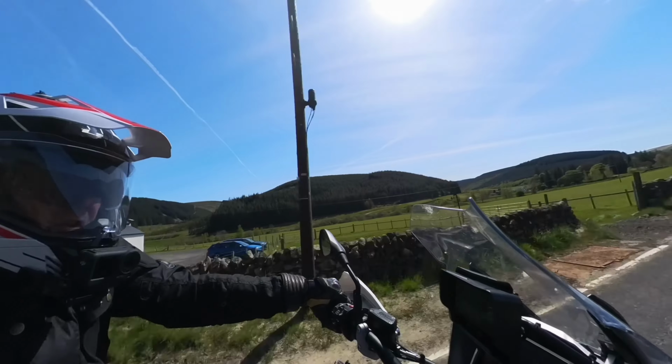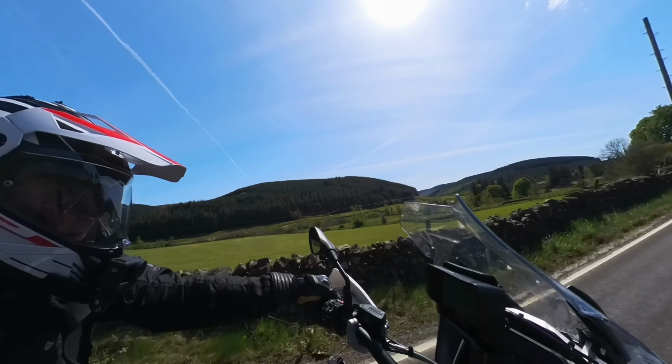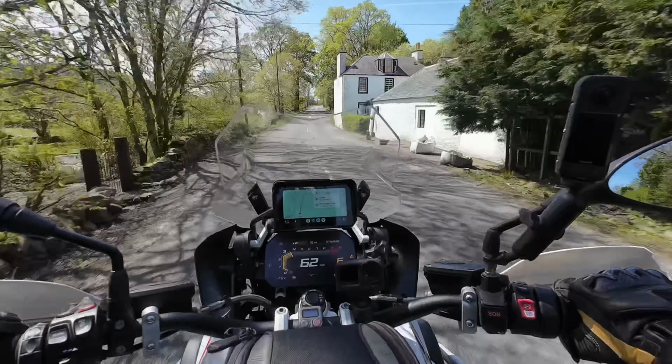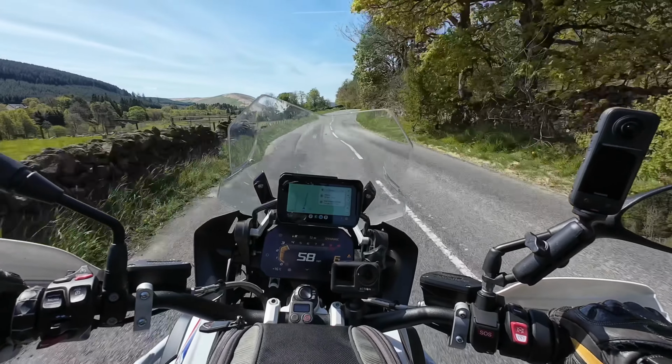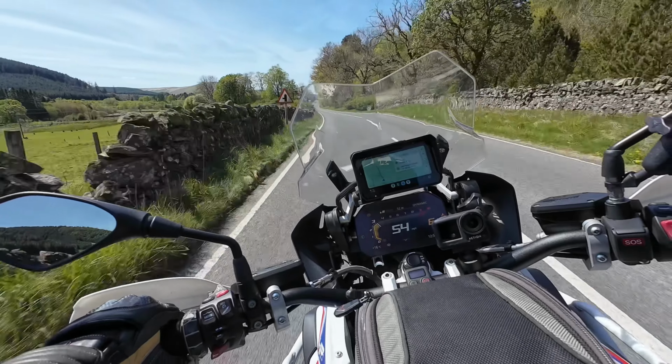So I've been out, I went to the Beef Tub because the scenery there is lovely, and took some photographs of the bike at the top of a hill to take part in this challenge. I hope it works out. I hope the photos are alright.